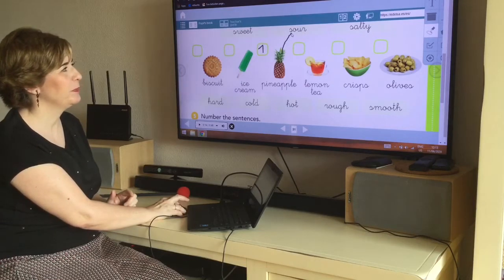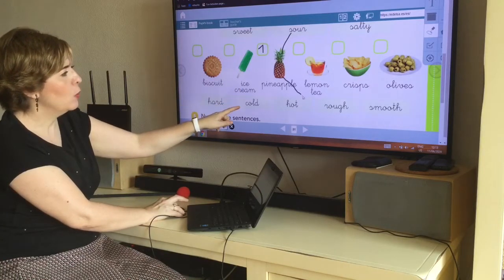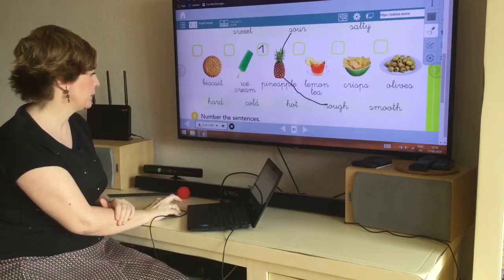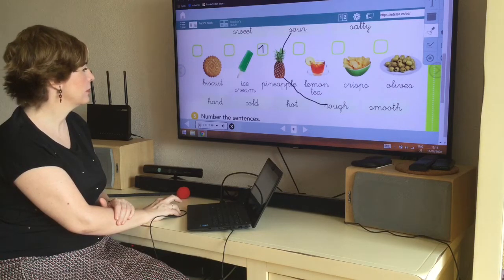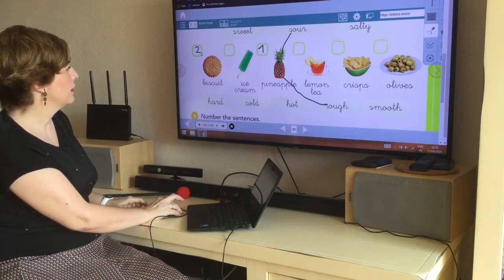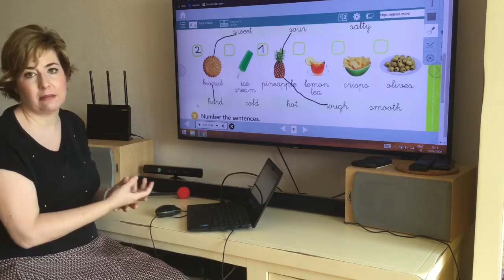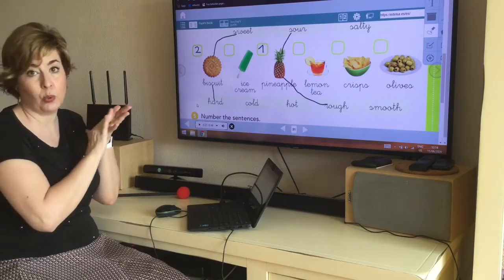What is sour? Ácido, like lemon. Sour. And rough. Why? Because if you touch it, it's not smooth, it's rough. Okay? Let's go to number 2. A biscuit is sweet and hard. This is a biscuit. A biscuit is sweet, so we match with sweet, and hard. Hard because, well, I would say it's fragile because it breaks easily, but it's hard because está dura.